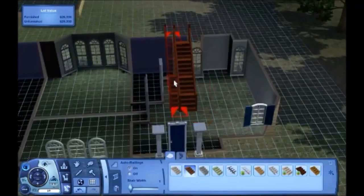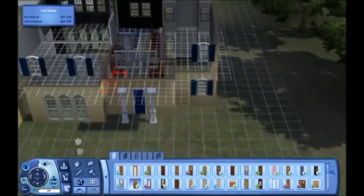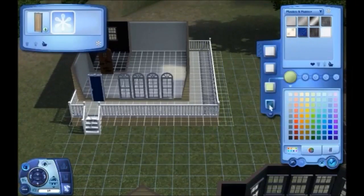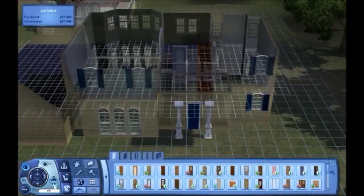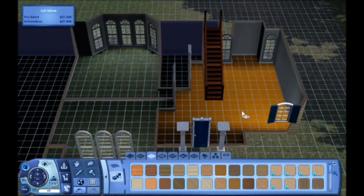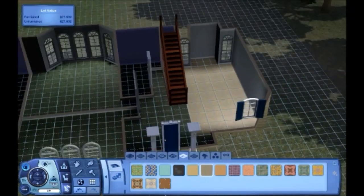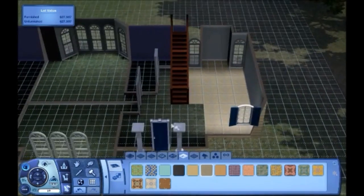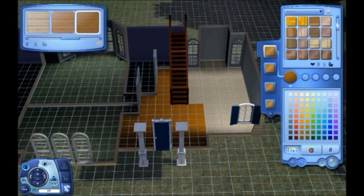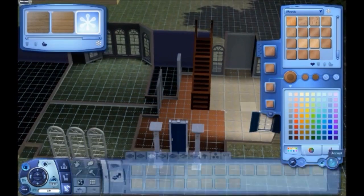I believe I used everything except the front door for the base of the house, and the windows with the shutters on the side are from the base game. The doors are from the Sims store. The shutter windows are from World Adventures, and I love those windows. I think they're the cutest windows in the world, and they're perfect for building this kind of house.